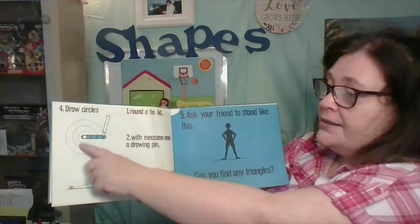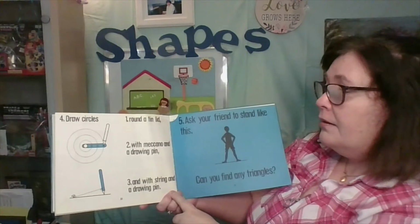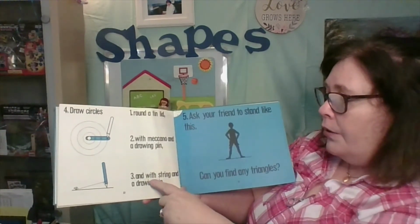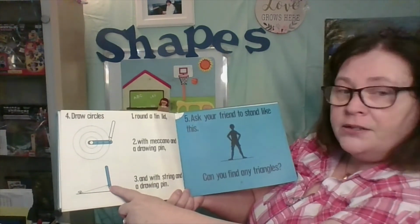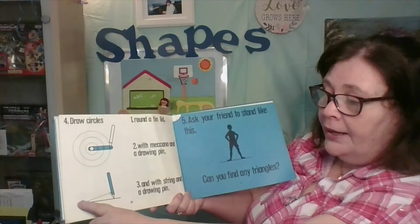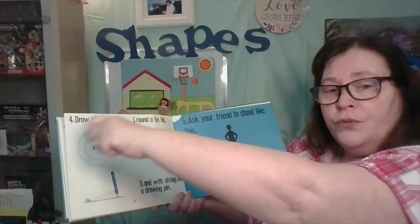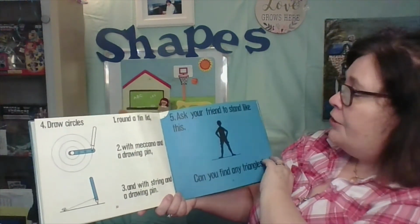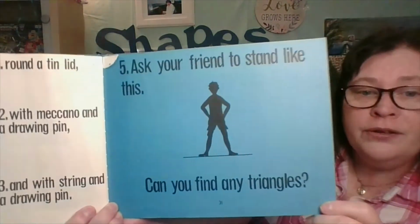Draw circles. Round a tin lid with Meccano and a drawing pin, or with string and a drawing pin. So you can put a pencil and a piece of string with a pin in the paper and push down and draw around your paper. Make circles. Ask your friend to stand like this. Can you find any triangle?